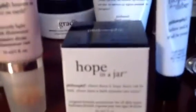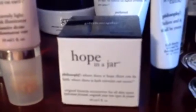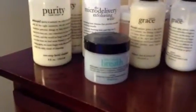Another moisturizer they have is the Hope in a Jar, and that's a very popular one. You see, I have not opened this one yet, but it's a little heavy for me. Now, I tend to get really, really dry in the winter, so I will use it occasionally, but it's not my go-to one. My go-to one is the actual Take a Deep Breath.